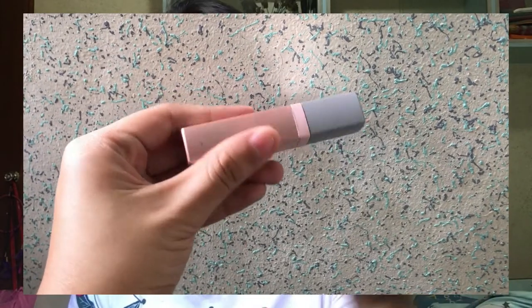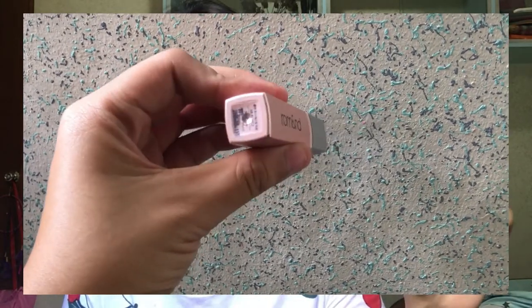Lipstick or lip tint I will be using is this from Romand. I have it for years and ang tagal ko siyang hindi ginamit, ginamit ko siya ngayon. Number 6 yung shade nito. Hindi ko alam kung anong pangalan nun, but yeah. Maganda to kasi parang gloss siya. Parang hindi siya tint.